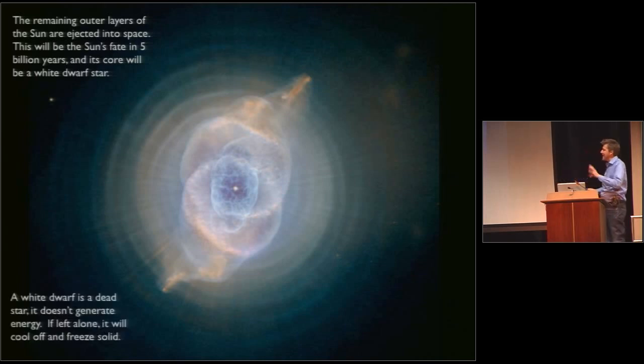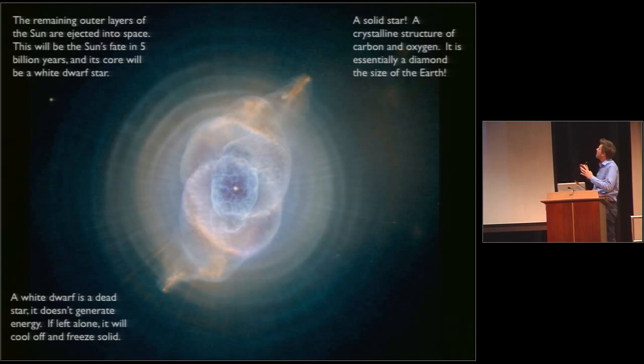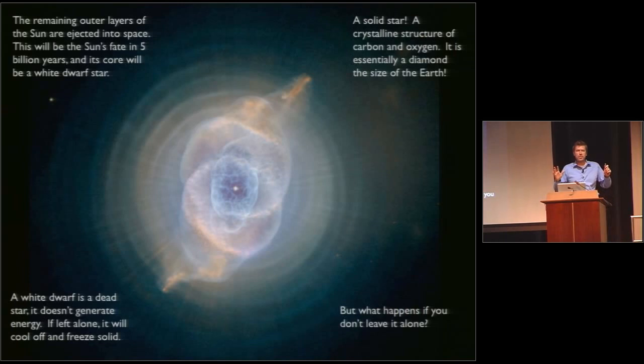So the white dwarf is a dead star. It doesn't generate energy. It can't do fusion anymore. So if left alone, it'll just cool off and freeze solid. So you could get a solid star. Basically, the star crystallizes, and it's a crystalline structure of carbon and oxygen. So it's a lot like a diamond, but it's the size of the Earth. So that's what happens if you just leave it alone. The ultimate fate of our Sun will be one of these white dwarf stars.